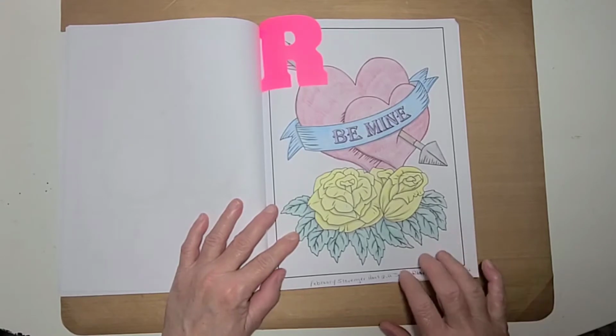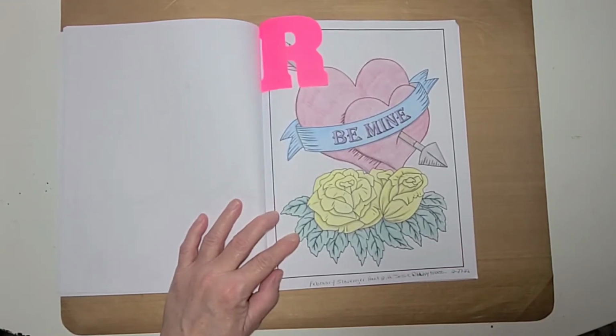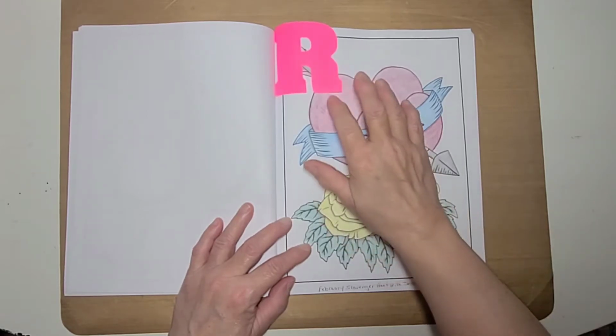And I really enjoyed it. I didn't get all of the prompts in this month. This is actually the first month. She had it in January, but I didn't know about it until February. And then I messed around and didn't get all the prompts colored. But she has already put up a prompt, and she's on Instagram. She's already put up her prompt for the scavenger hunt for March.